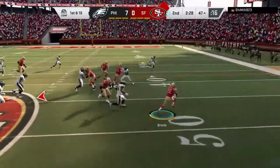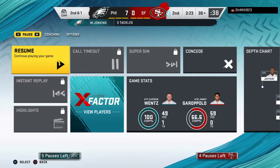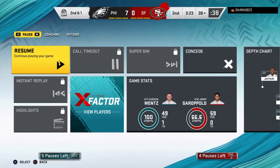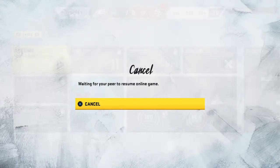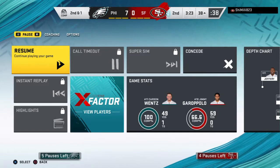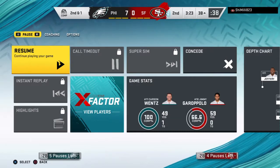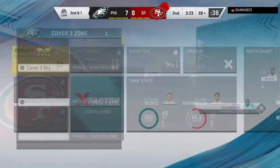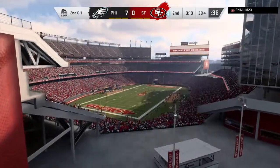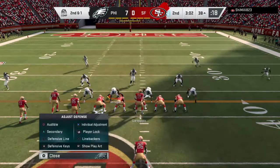On first down, here's Breida. And this will leave him a yard short. Nice pickup of 9 yards on first. The previous run, good for 9. Here's second and a yard.